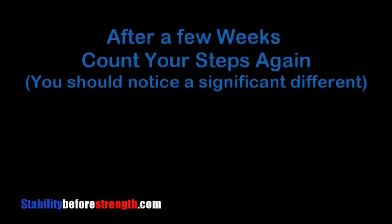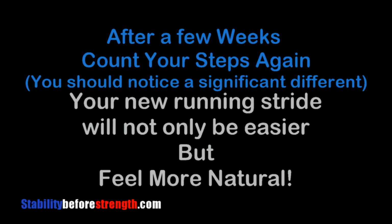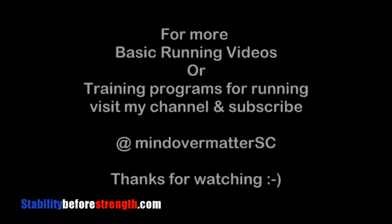After a few weeks, count your steps again and you should notice a significant difference. You will find that this new running stride will not only be easier, but also feel more natural during your runs.